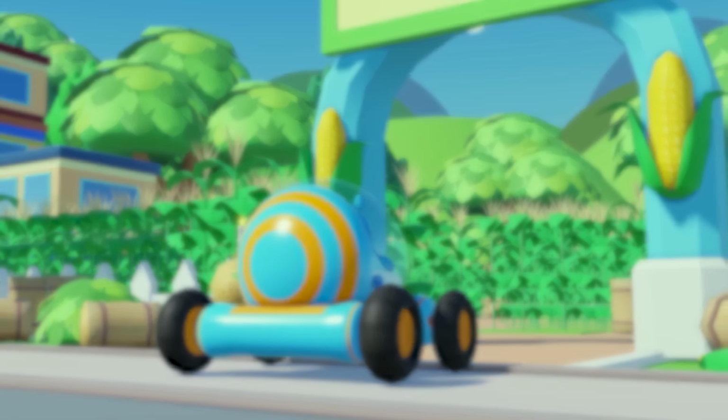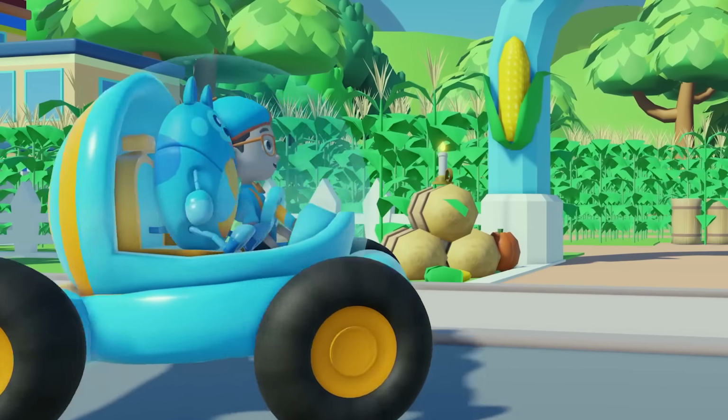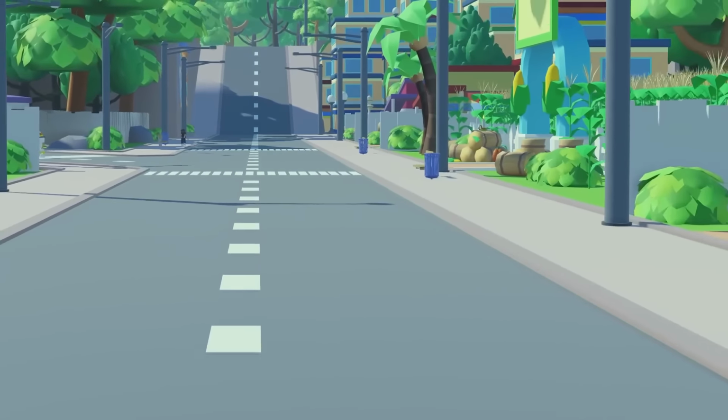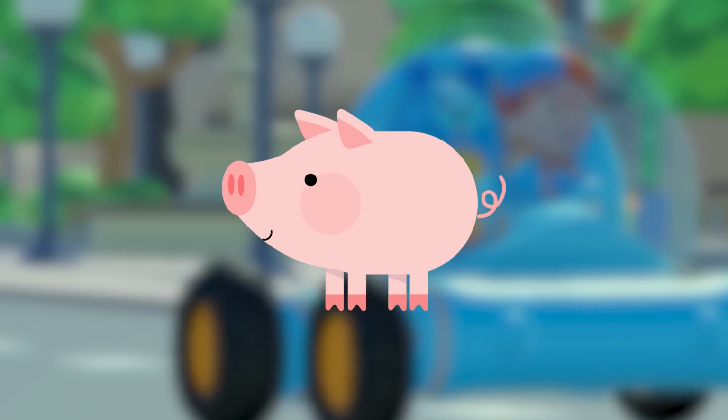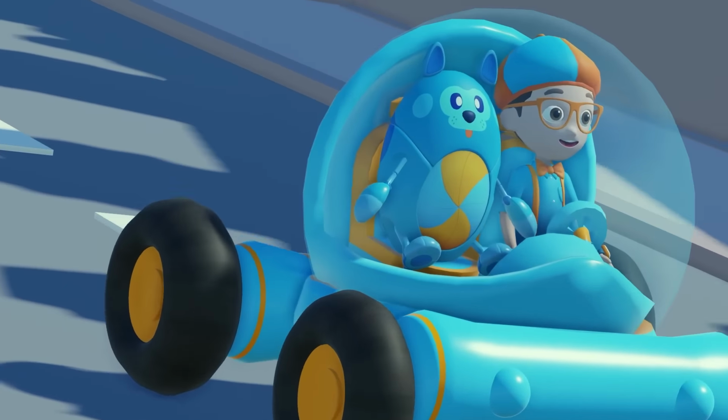Whoa, look, it's a cow. Do you know what sound a cow makes? Moo. Good job. Oh, and they love being pet. A pig? I like pigs. Ooh, they make a sound like this. Yeah, that's right. Oink, oink, oink, oink.